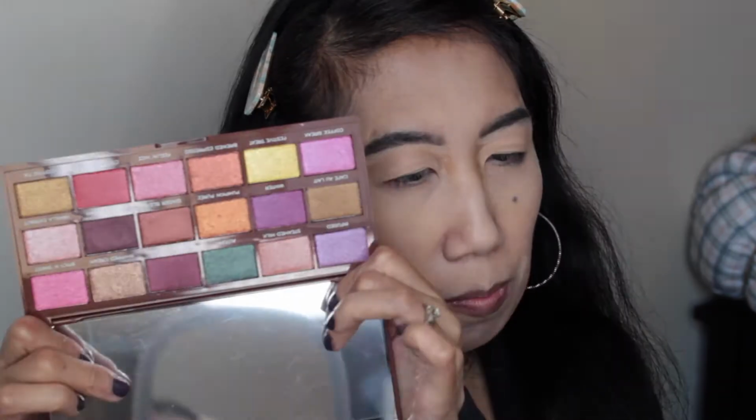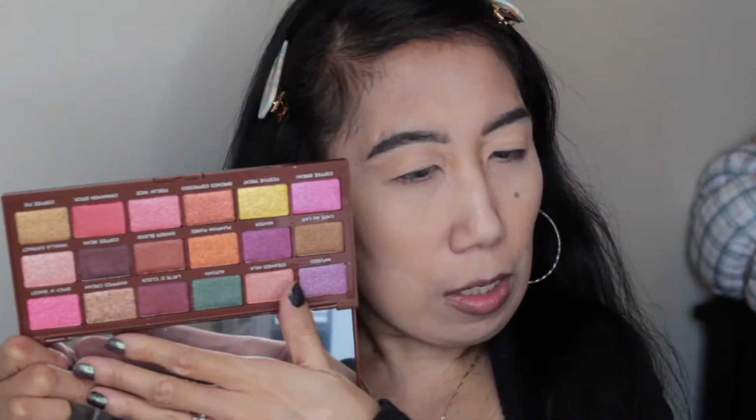Okay, so I have a couple of eyeshadows that I want to try out. I have this one from I Heart Revolution. This is just the Pumpkin Spice Latte palette, and I think this is a dupe for one of the newer eyeshadow palettes from Too Faced, I believe. But this is what it looks like. I did haul this in an ultra haul, I believe, a couple of videos ago, and this is what the palette looks like. It looks like it has mostly shimmers, so I'm probably gonna incorporate some of these on here.